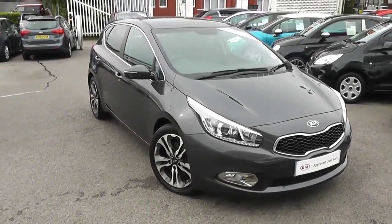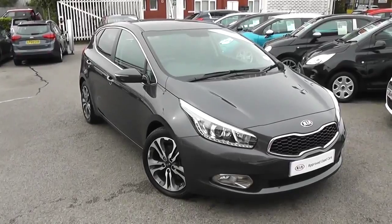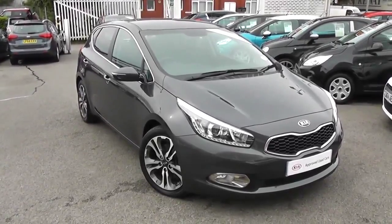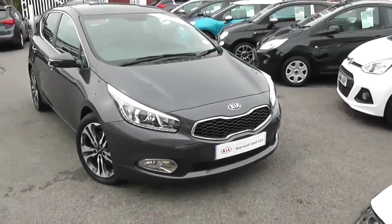Welcome to Wessex Garage's Used Cars Online, who have the Kia Ceed 4 with Ecodynamic System. This car is registered to a 64 plate, it's a 1.6 litre diesel with manual transmission and it's finished in gunmetal grey. A great feature of this car is that it's a Kia approved used car, meaning you still get the full Kia market leading 7-year warranty even though the car is not brand new.